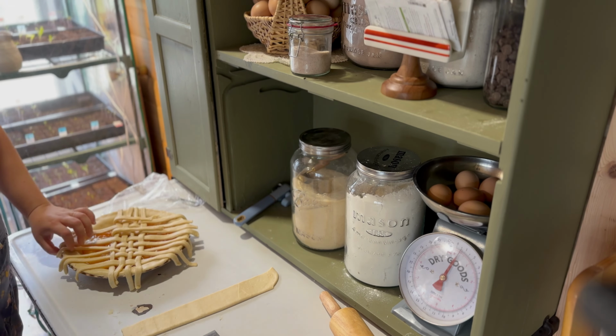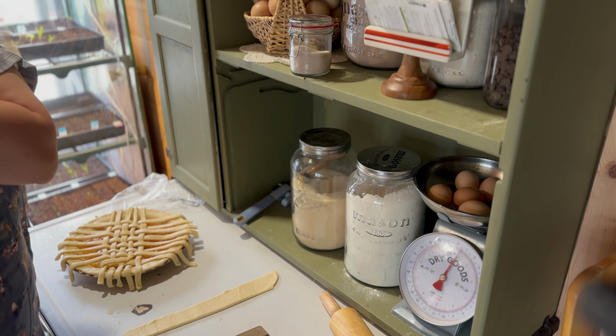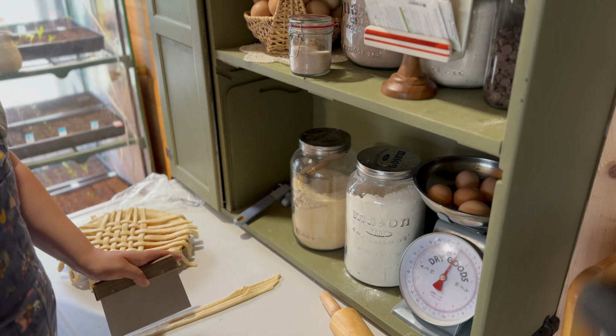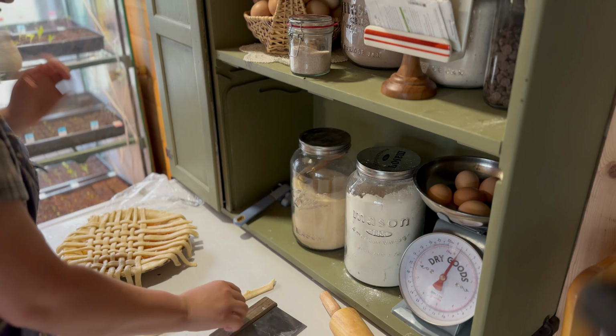I made this pie for my brother's birthday. He wanted to bake it on his own time, or have my mom bake it, I should say, on his own time so he could have it to himself. So you will not see the finished product of this, but it looks fairly similar to what it looks like now.